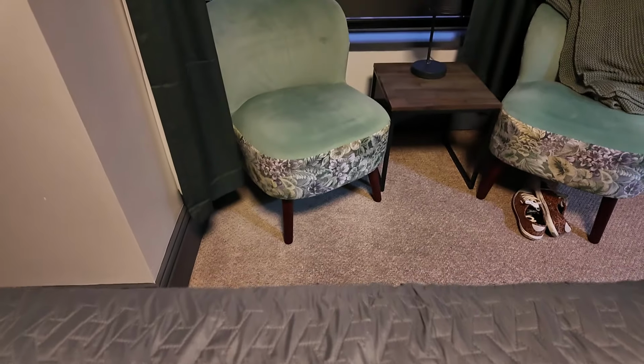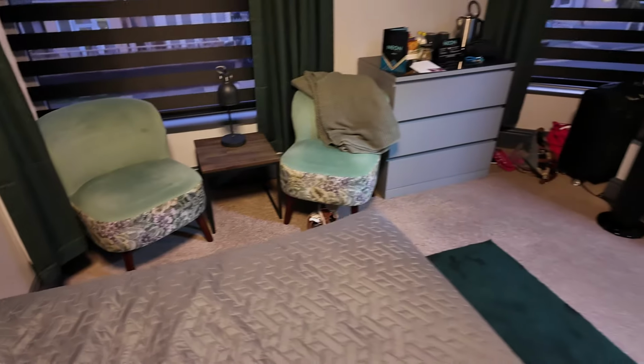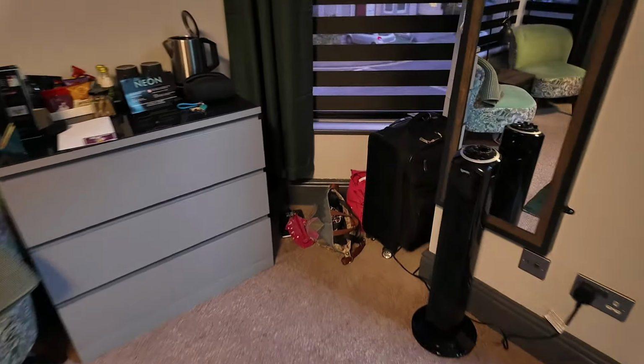Got a very nice seating area there. Really beautiful, nice design. Lovely. Got my pile of stuff in the corner. Thanks, Billy, for helping me up with that.